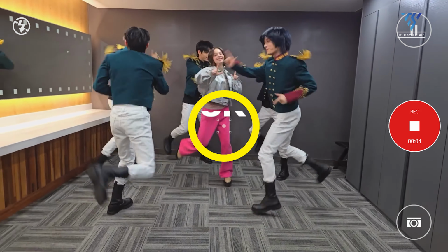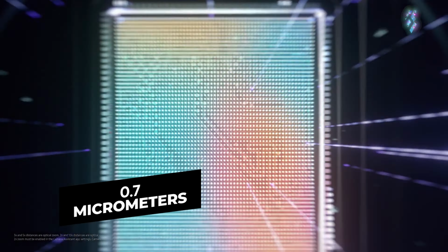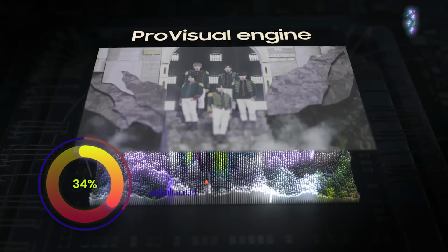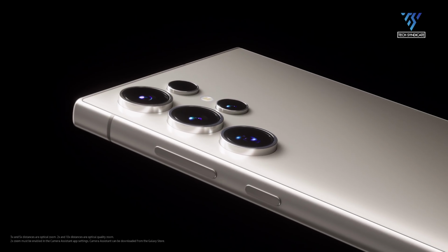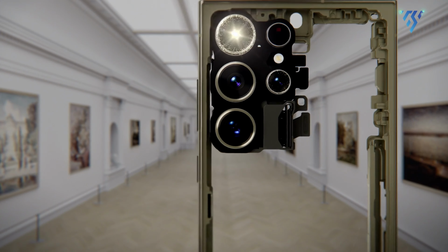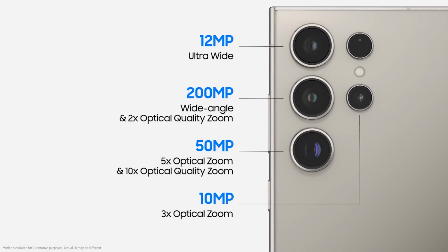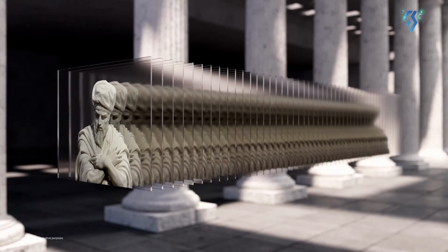the ultra-wide lens. While the pixel size will decrease to 0.7 micrometers, the wider aperture should capture 34% more light, improving low-light performance. The main 200-megapixel sensor, 10 megapixels 3x zoom, and 50 megapixel 5x zoom cameras are expected to remain unchanged from the S24 Ultra, maintaining Samsung's robust multi-camera system.